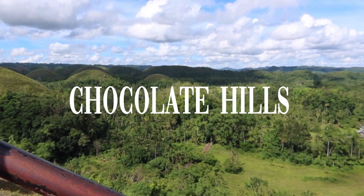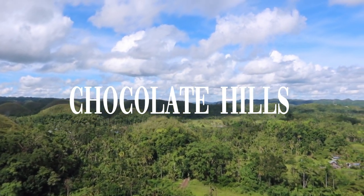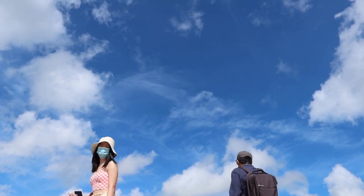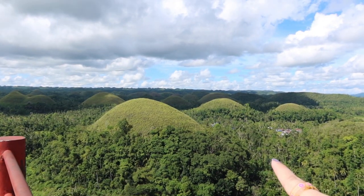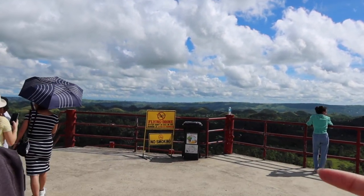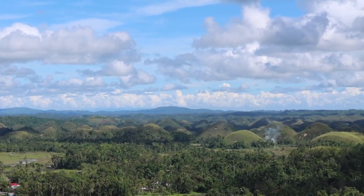The next morning, we made our first stop at Chocolate Hills. It's one of the most iconic tourist destinations in Bohol, where dozens of mountains are shaped like tiny bumps. Also, this is where they filmed the Harry Potter Quidditch scenes.